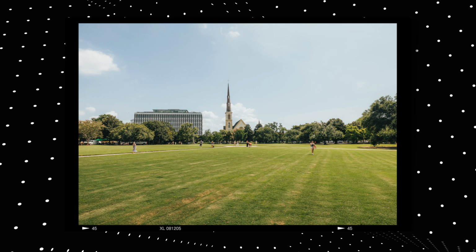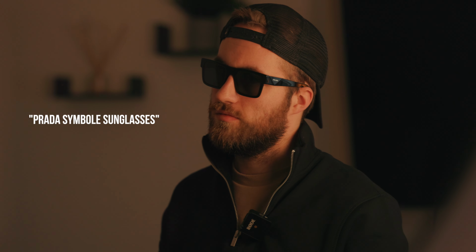Next up is a bit of a gift to myself. So when we went on holiday to South Carolina, I basically said, I've not been on holiday in so many years, I'm gonna treat myself to a nice pair of sunglasses. Now, I went and bought these Prada sunglasses, not sure what specific Prada glasses they are.